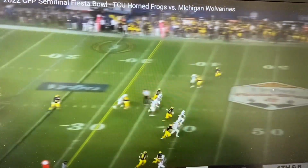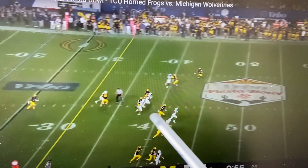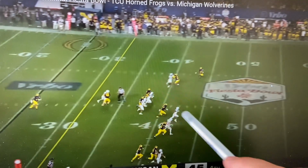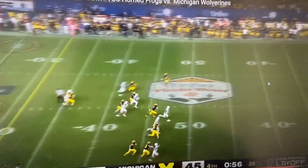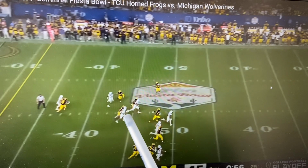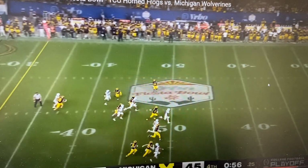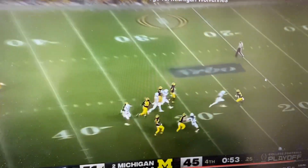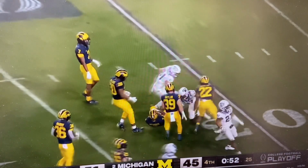Now, this is going to be critical because they have the punt returner right on his right shoulder, which forces this gunner inside with an extra man outside. Look at all this grass over here. You have a blocker, a blocker, a blocker, a blocker. But he gets beat, and he makes the tackle.